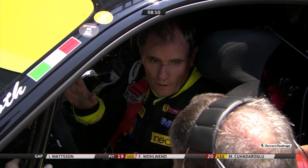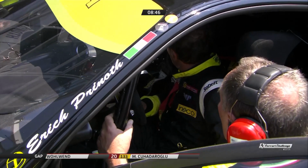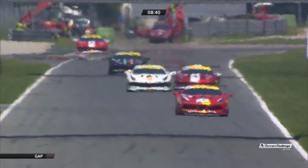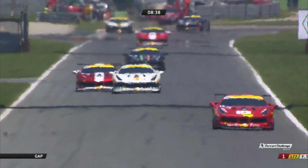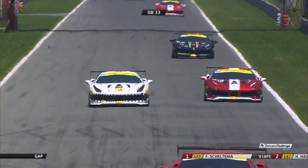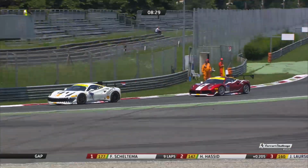That's definitely out of the race, so his drive-through penalty is somewhat academic, isn't it? And there's Fons' partner. Fons is now under pressure from Johnny Lawson. This is the fight going on for P2. Johnny Lawson trying to find a way past Skeltermeyer.